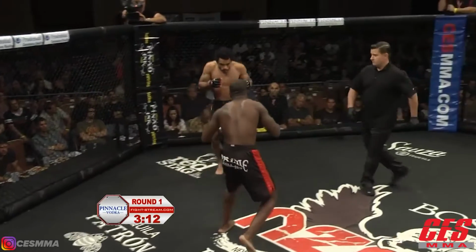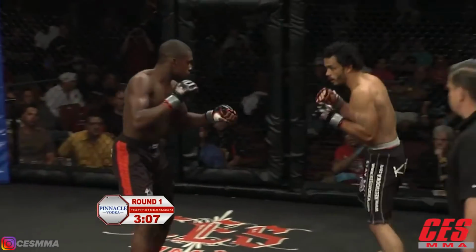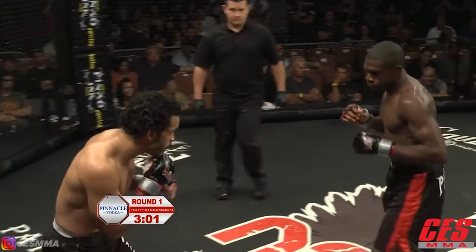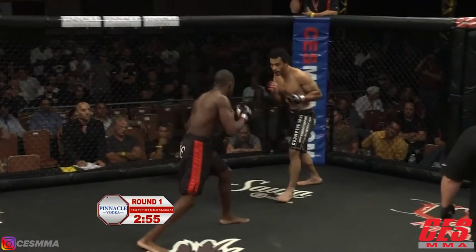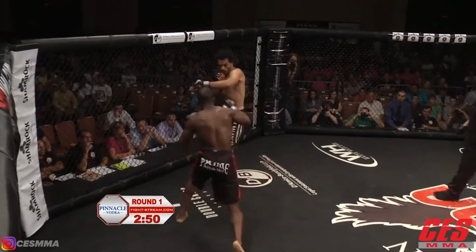Nice stiff jab, both fighters. Foster got the better of that exchange. Font backpedaling a bit. Absolutely. Now Foster is also the one pressing the action here, which is kind of falling into what Font is good at. Font's good at slipping and counterpunching. If Foster starts having a hard time finding Font, you might want to back off a little bit and make the counterpuncher come forward.